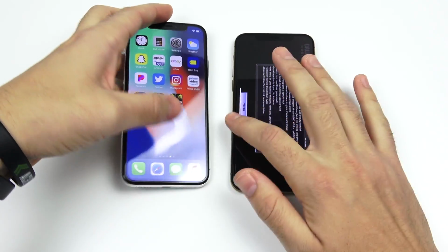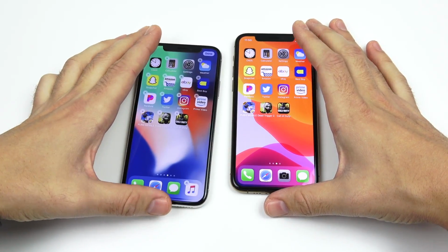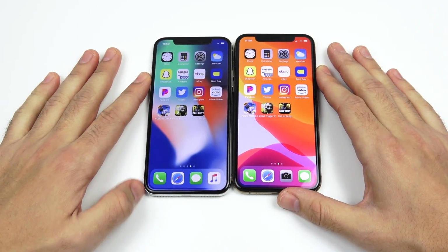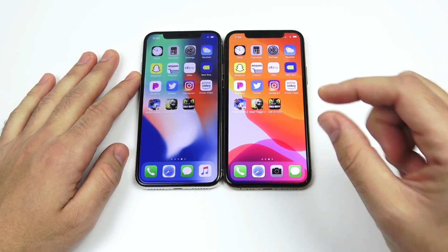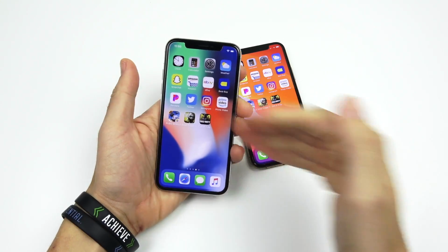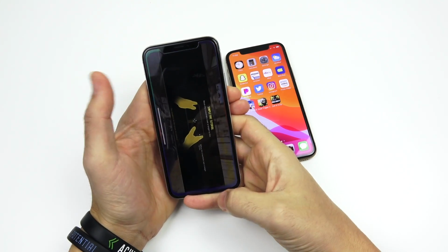So I've got to say that if you guys are going to be playing Call of Duty or games on either one of these, it's going to be a fantastic experience. Both of these are very fast, but I think there's a slight edge to the iPhone 11 Pro, but not a large margin like you might have thought. We're going to go through the application, see if we get any reloads on either one of these.